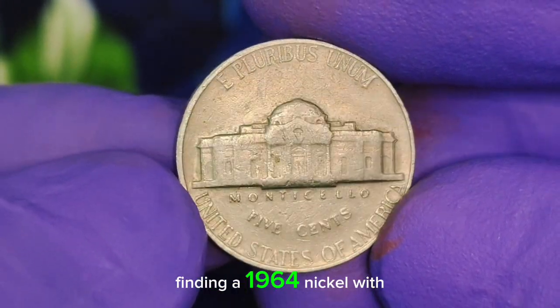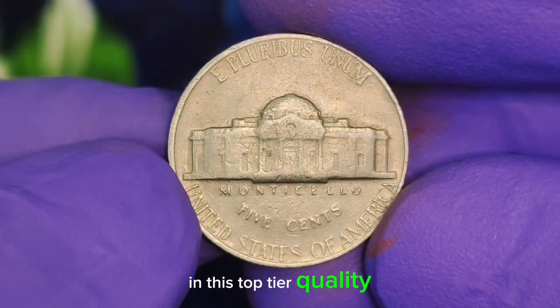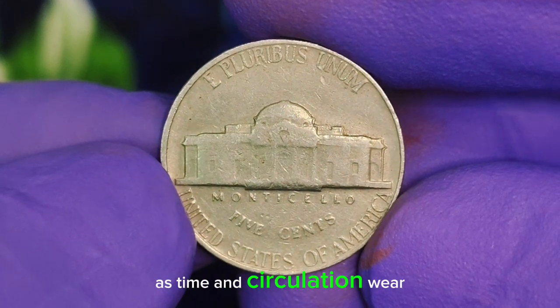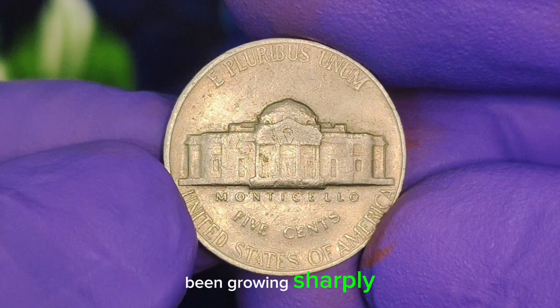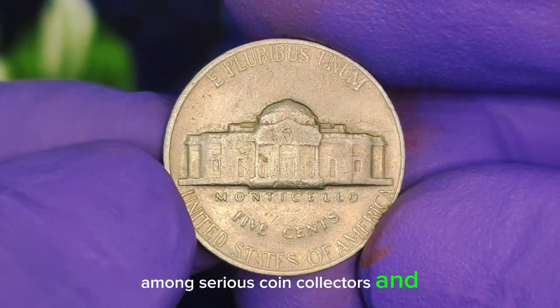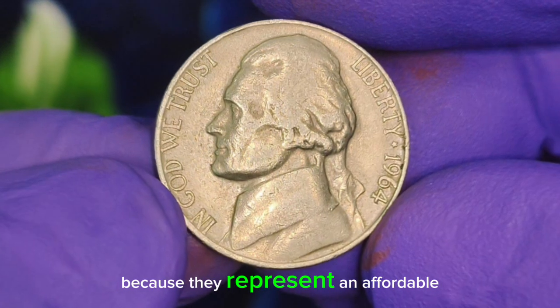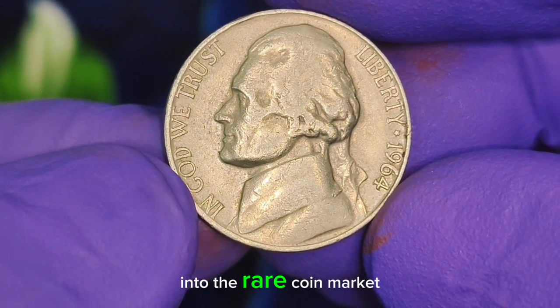Finding a 1964 nickel with no mint mark in this top-tier quality is becoming harder every year as time and circulation wear them down. This is why demand has been growing sharply among serious coin collectors and investors. These coins are especially attractive because they represent an affordable yet highly valuable entry point into the rare coin market.